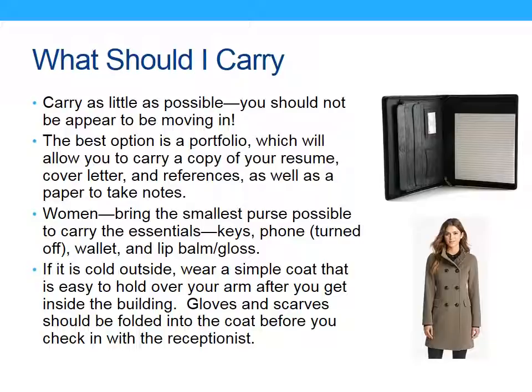The key here is you don't want to look like you're fumbling looking for places to put things when you walk into the office. You want to be able to put your purse down, sit down, open your portfolio, and be ready to go. If it is cold outside, wear a simple coat that is easy to hold over your arm after you get inside the building. Put your gloves in your pocket and the scarf in the arm of the coat.